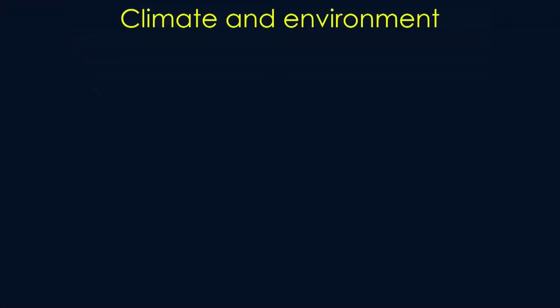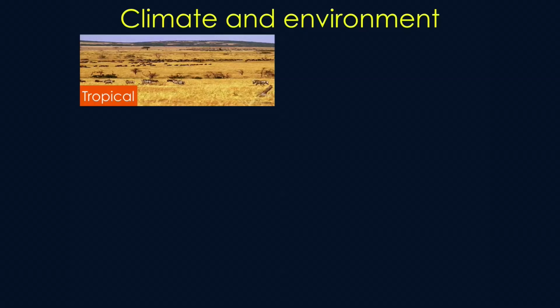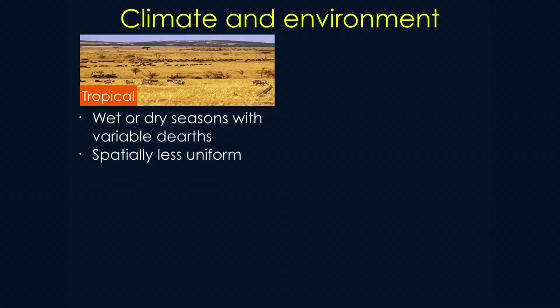So there are different climates and environments for tropical versus temperate regions and their species overall. In the tropical regions, you have, as I said, a wet or dry season with variable dearths, and so they have more patchy resources, but a milder weather overall. So they're less uniform resources, and therefore the species, in this case the Africanized honeybee, but it can be any other species, has to move from spot to spot more often to go to those patchy resource locations.